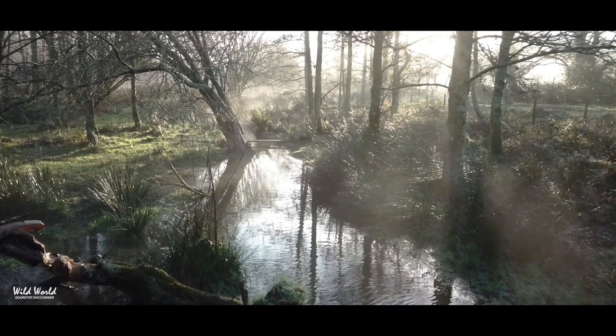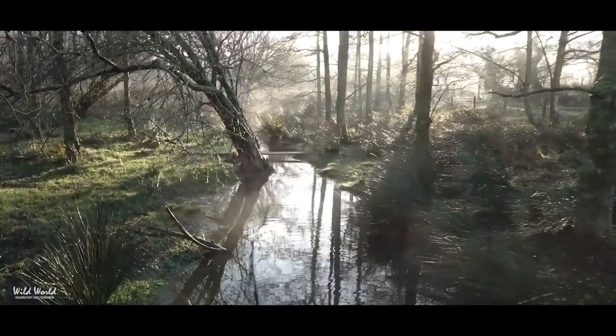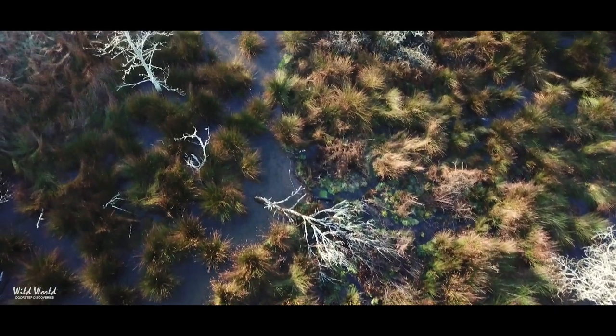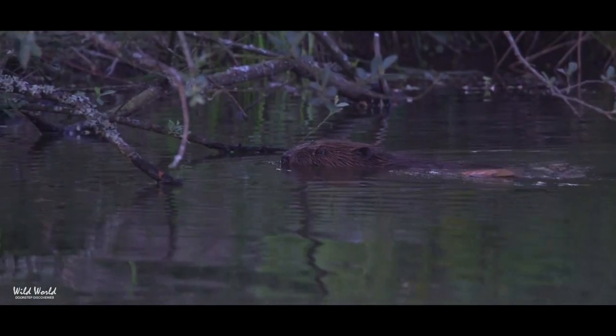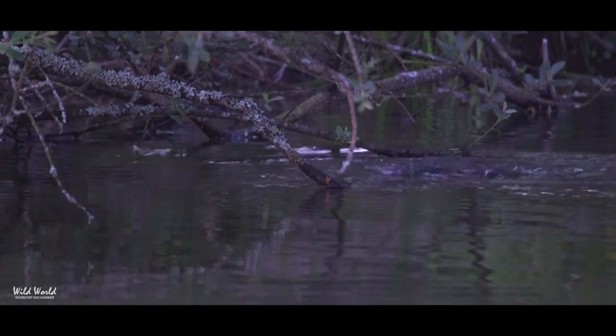Now this week we celebrated World Wetland Day and the importance of this critical habitat as one of the most biologically diverse environments on the planet. Sadly, we've lost 90% of our wetlands here in the UK, but there is hope. Beavers, with their ability to transform landscapes, can restore depleted habitats into thriving wetlands.